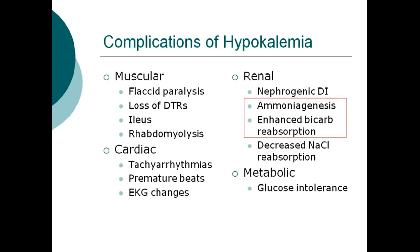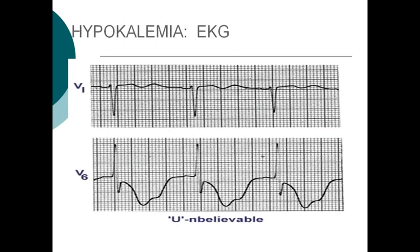One other thing that I would like to point out that again is of interest to this guy's case is that hypokalemia is also linked with an increase in ammoniogenesis and bicarbonate transport. And this is one of the reasons that you see hypokalemia and metabolic alkalosis linked so much, is that once somebody starts developing a metabolic alkalosis and they become hypokalemic, you will actually get more bicarbonate reabsorbed in the proximal tubule, thus exacerbating your metabolic alkalosis problem. Okay, so here's your typical picture of somebody who has EKG changes from hypokalemia.